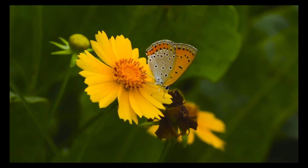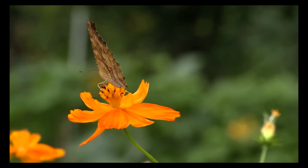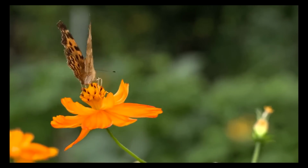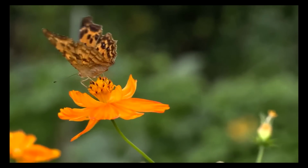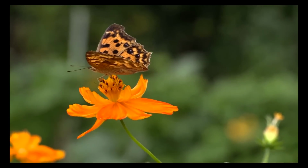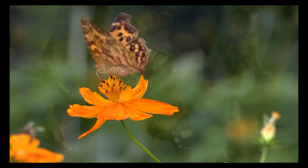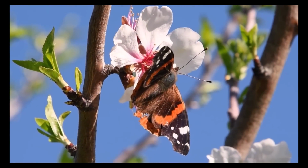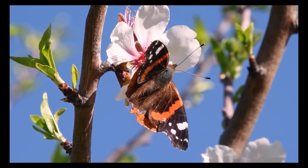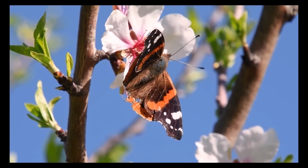Fact number 6. Butterflies often live just a few weeks. Once it emerges from its chrysalis as an adult, a butterfly has only 2 to 4 short weeks to live, in most cases. During that time, it focuses all its energy on 2 tasks, eating and mating. Some of the smallest butterflies, the blues, may only survive a few days. However, butterflies that overwinter as adults, like monarchs and mourning cloaks, can live as long as 9 months.